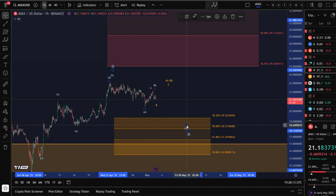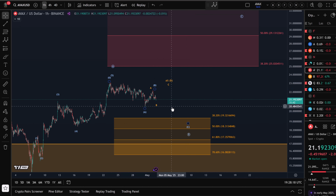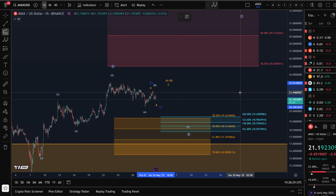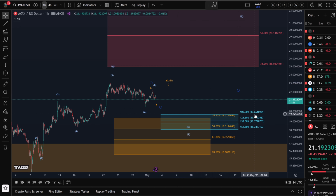To confirm further that blue wave C to the downside has started, I would like to see a break below the previous low at $20.30. To track the target for the C wave, we take the length of the blue A wave, go to the high of the B wave, and then the 100% Fibonacci extension is normally the first ideal target. That is located at $19.66. Then we've got $19.10, $18.77, $18.24 as additional downside targets to watch. So pay attention to this.